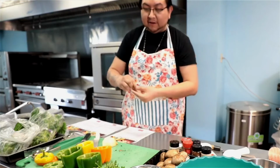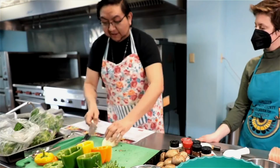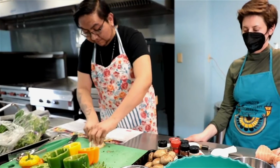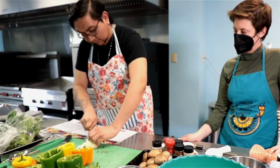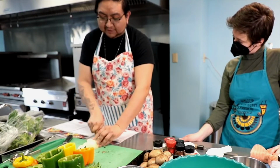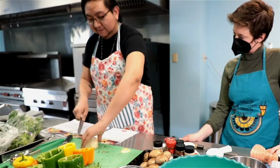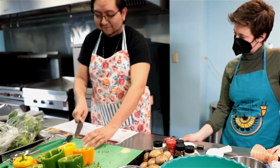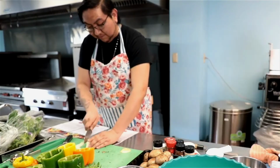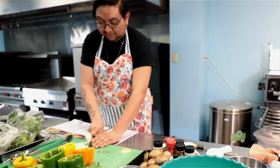And then with your onion, you're gonna go ahead and chop it up, because we gotta add our onion to our turkey mixture. And it does call for diced, so I am gonna cut it in one direction, not like bam. And then we're gonna switch directions. And then just cut up this onion.